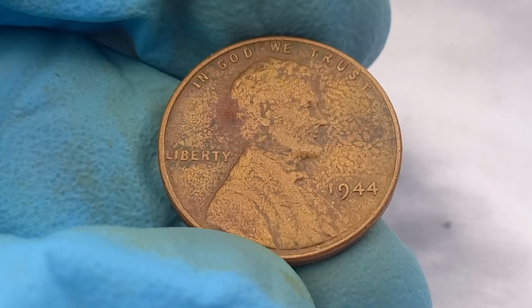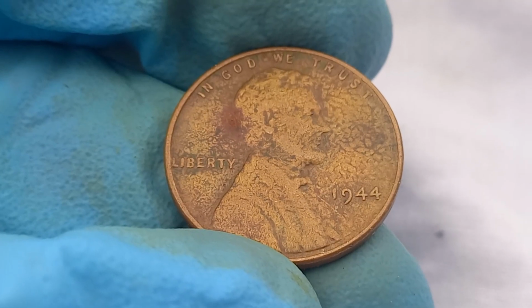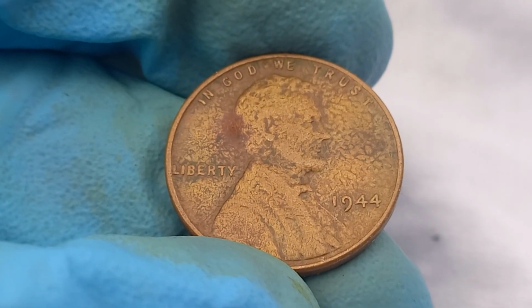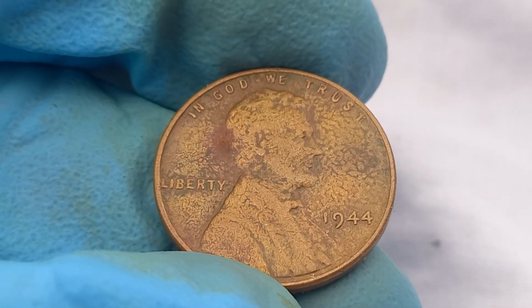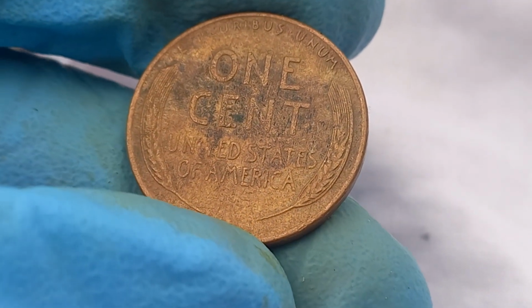At first glance, it looks ordinary. A 1944 Lincoln cent. No mint mark. The kind of coin you've probably handled thousands of times without a second thought. But beneath its simple face is a mystery that has left collectors stunned for decades.